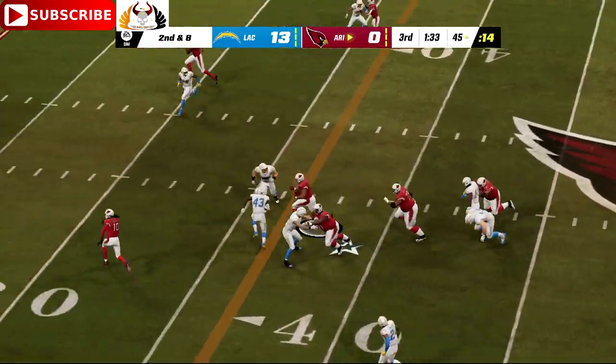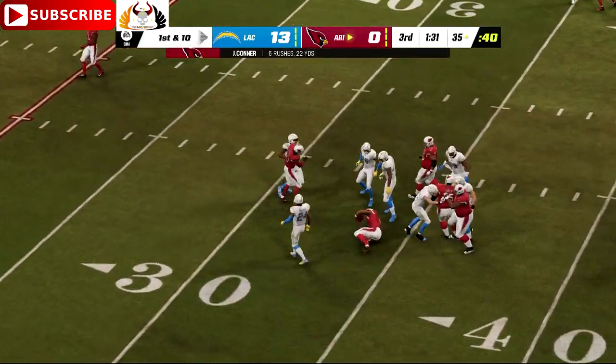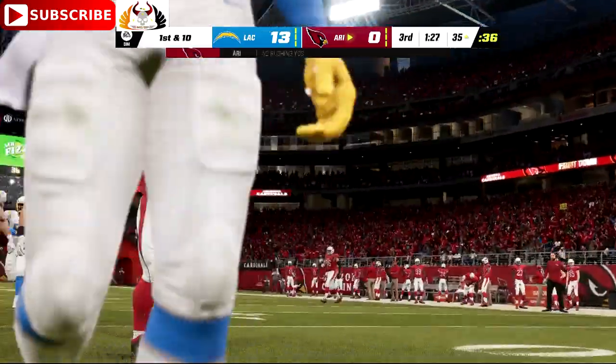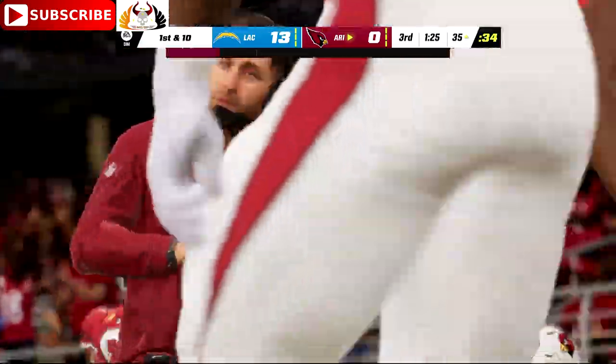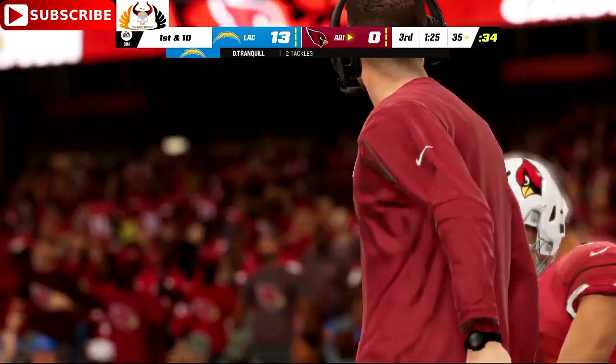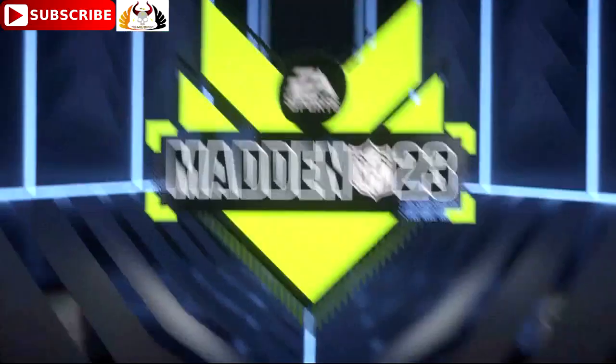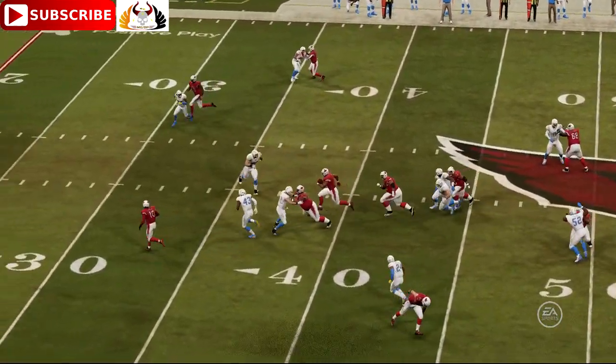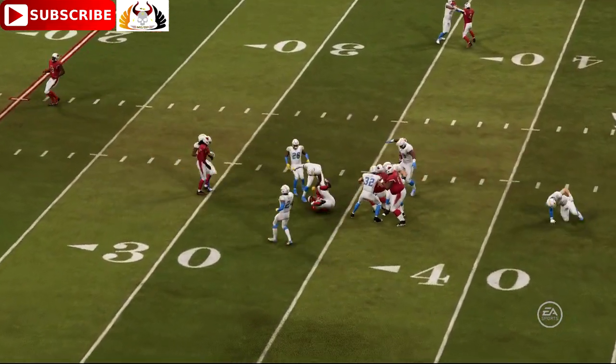Murray giving to Connor on the draw. And a strong run there as he'll take this all the way down to the 35. A gain of 10, first down, Arizona. What makes a draw play like that successful? Well, we did see where he made the first wave miss, and that was a big part of it. But a lot of it is just being actors back there, making the defense think it's going to be a pass.